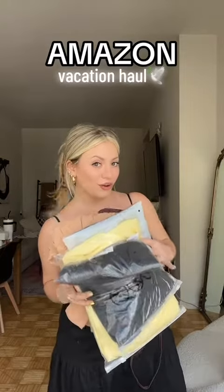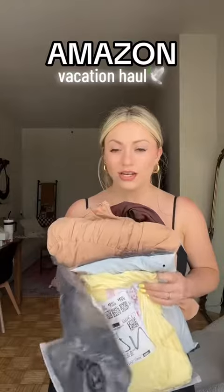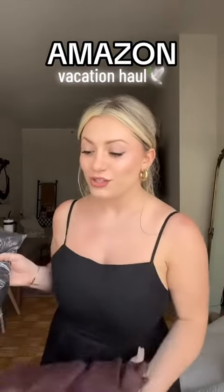Amazon vacation haul. We are going to the Hamptons in like 2 weeks, and I ordered so many dresses to style. This first one I know is gonna be so good. It's a House of CB dupe. So cute. Okay. Attaching the photos up top so you guys can see what I'm talking about, but it buttons all the way down the middle.